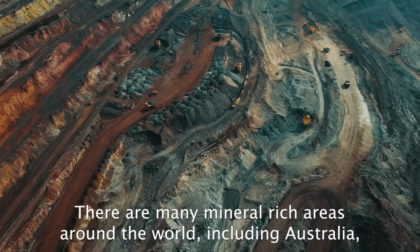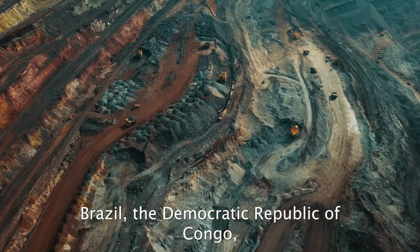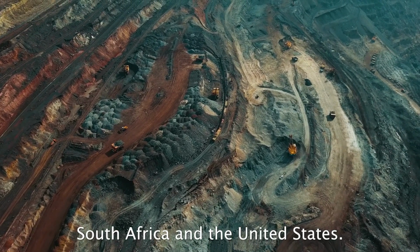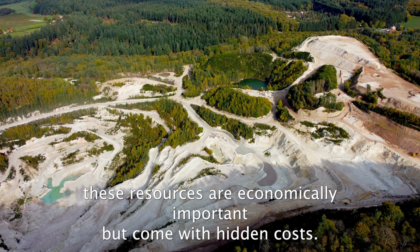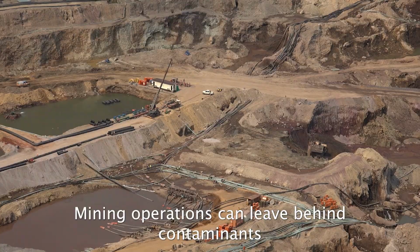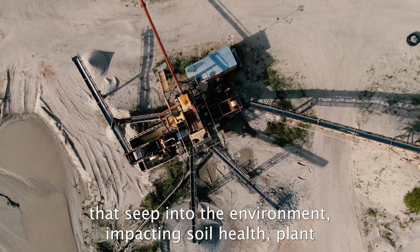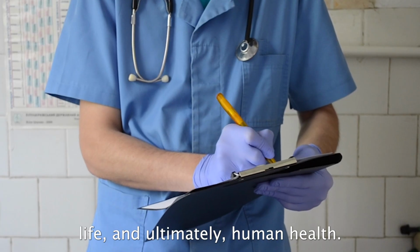There are many mineral-rich areas around the world, including Australia, Brazil, the Democratic Republic of Congo, South Africa, and the United States. From coal and tin to copper and lithium, these resources are economically important, but come with hidden costs. Mining operations can leave behind contaminants that seep into the environment, impacting soil health, plant life, and ultimately, human health.